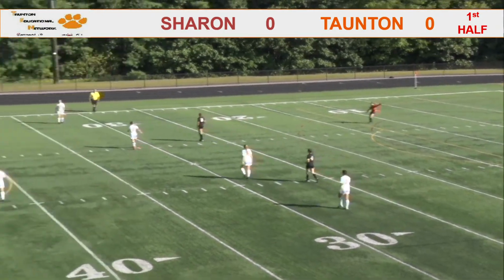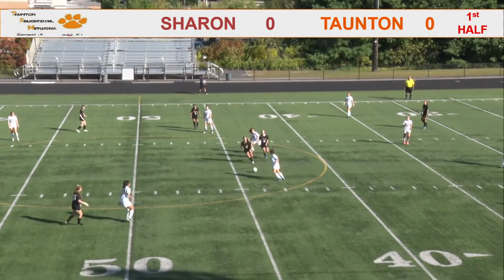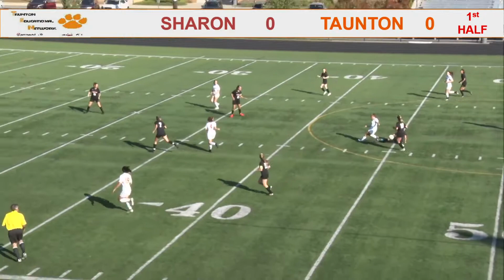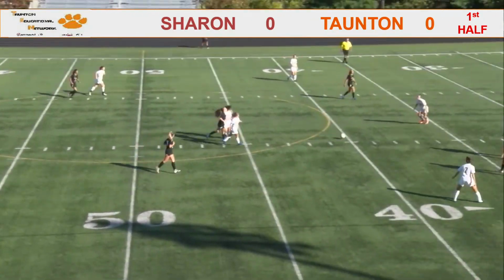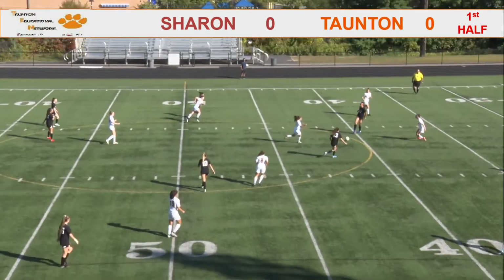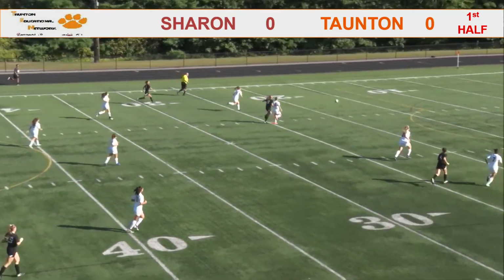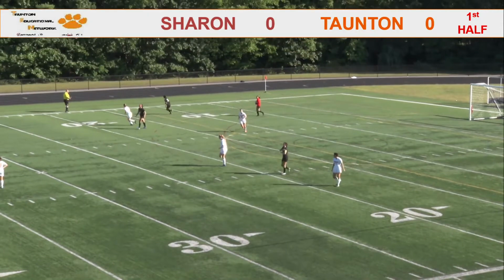Here comes the kick. Really high up. It's a good block. Trying to get a hold of the ball again. Trying to keep it back down towards Sharon's side of the field. Really trying to keep the ball back down to their side of the field. Sharon's trying to drive it back. Taunton High trying to keep it neutral in the area. And it's back down towards Sharon's side. Goalie picks up the ball.